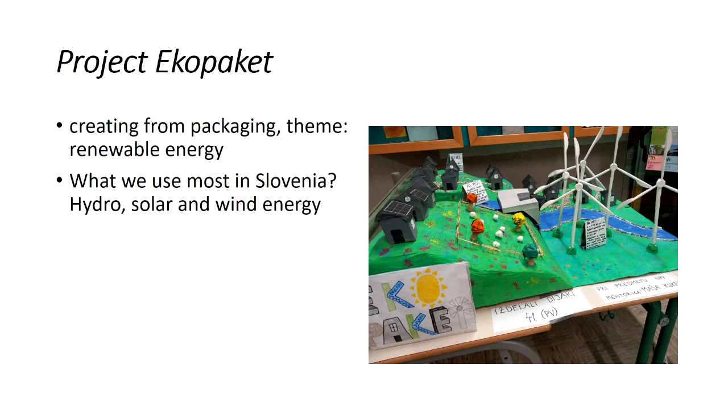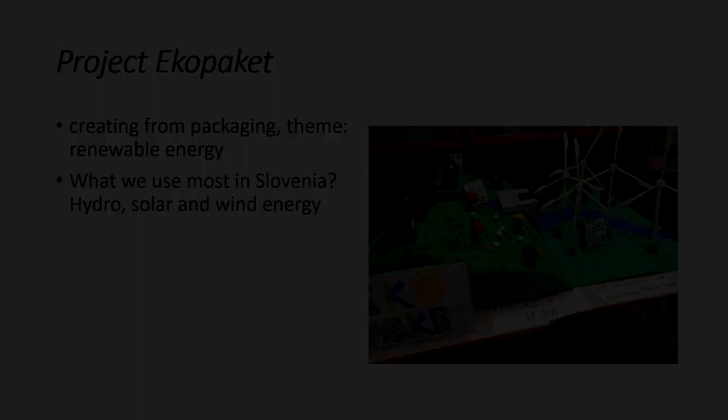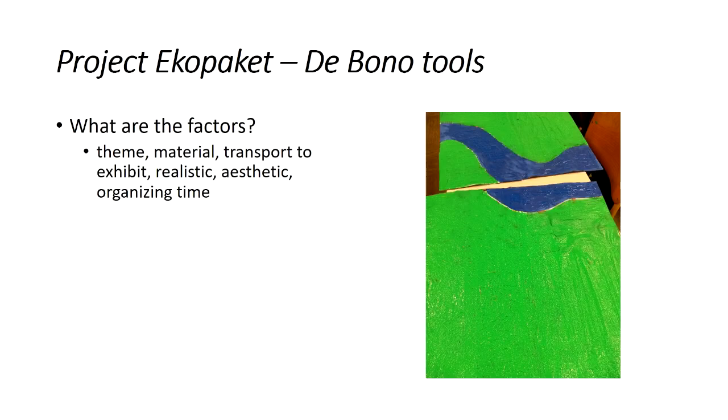Our first question was what we use most in Slovenia. We discovered that we use hydro energy, solar and wind energy. Our second question was what are the factors. We discovered we have to think about the theme, the material, the transport to exhibit.